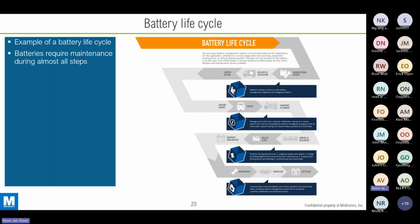Anyway, also there, maintenance and service of the battery is required. And the whole process, more or less, really starts when the vehicle has been sold to the first user, and afterwards, where the battery can be checked on a regular basis when the vehicles arrive for service or other types of maintenance, to make sure that we can extend the battery lifetime as much as possible.